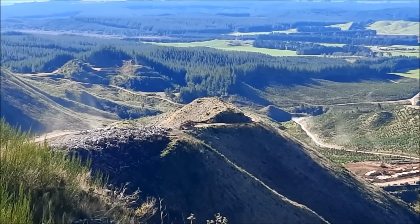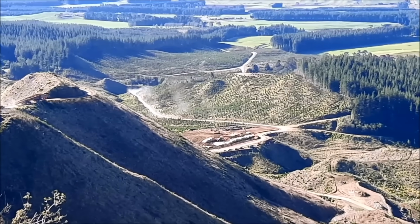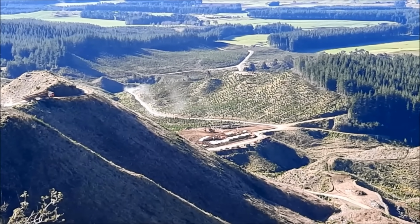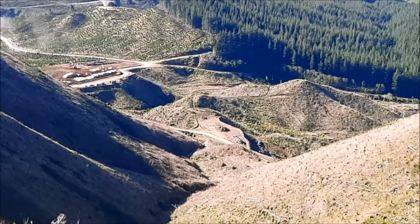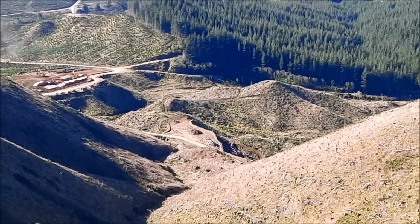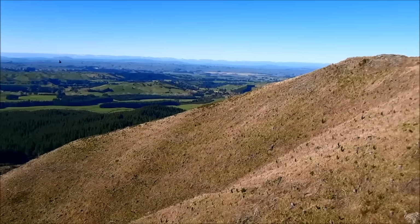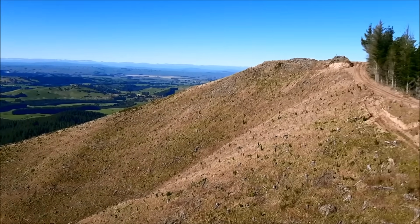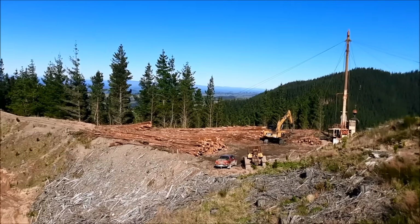Here we've got this stem truck going down to the super skid at the bottom down there. We're taking all our stems down to the bottom to be processed. The road down the centre of the screen goes off to the left behind the hill here. We have a swing yarder operating and they're getting all their trees transported down there as well. And this is where we are in Gwavas.